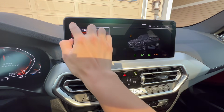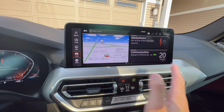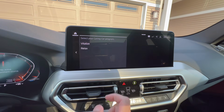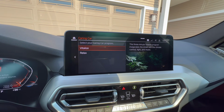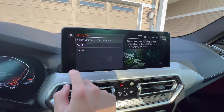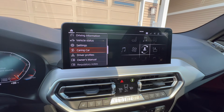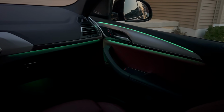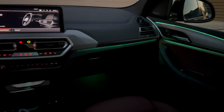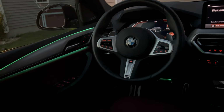I will say the only thing that's missing from that area is sound settings, in which you have to go somewhere else. But aside from that, I like this setup a lot. It does have the carrying car, which I think is the funniest thing in the world. Basically does random things with the music and the lights, ambient lighting, things like that. Ambient lighting in this car looks pretty good. I'll show you what it looks like at night. You do only have a few different colors to choose from, so it's not the most configurable thing, but I expect that soon they'll offer some sort of 64-way ambient lighting or something like that.